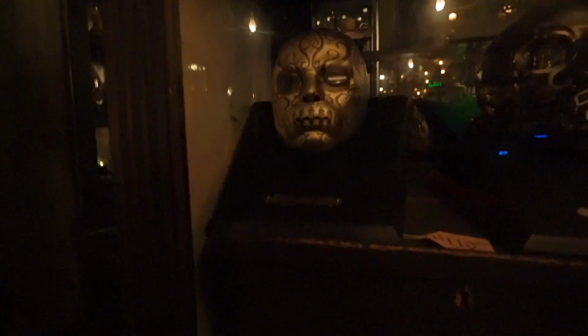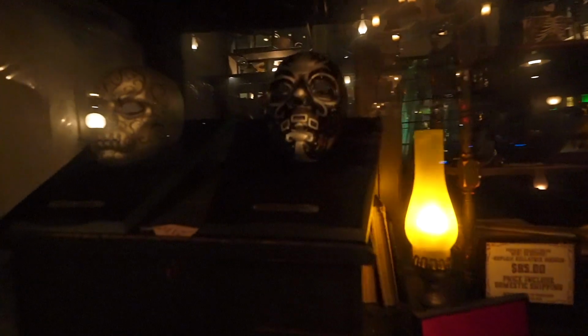That is the Hand of Glory. Oh, look, it's my shirt. They have sweaters as well. You could also get some Noble Collection items, just like these masks here, these Death Eater masks, Bellatrix Lestrange and Lucius Malfoy for $110. You have Bellatrix's dagger. Although that Bellatrix's dagger, you have to get it shipped out because you can't be walking around with a knife around the park.